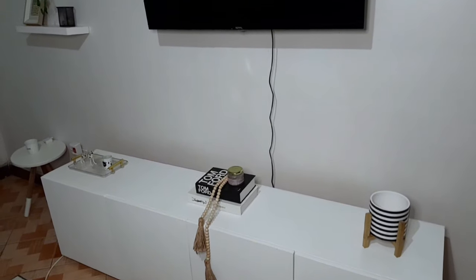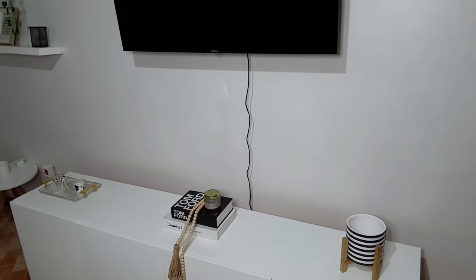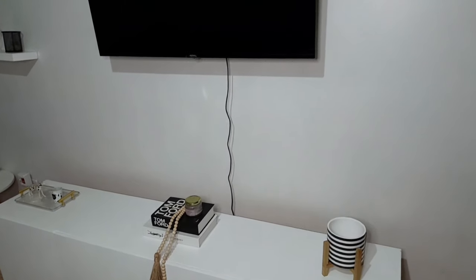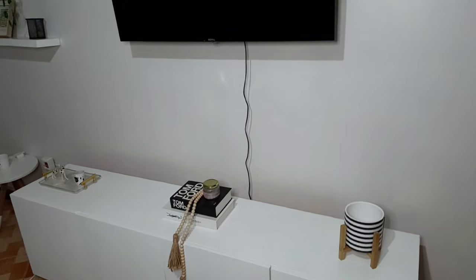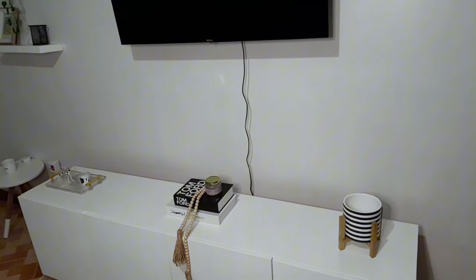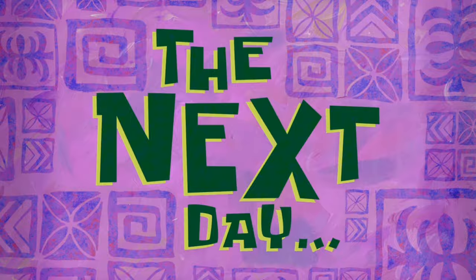Please ignore the wires. I'm also thinking of getting those, what are they called, those things that are used to hide the wires, especially that one that is going down, this one, the black one, yeah, TV. Yeah, I've been thinking of getting those things za kuficha. I don't know what they are called. My brain cells are not working right now. But yeah. The next day.